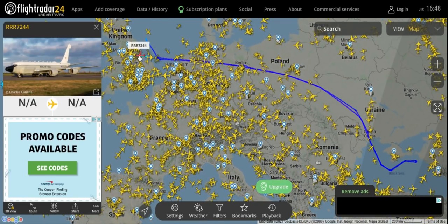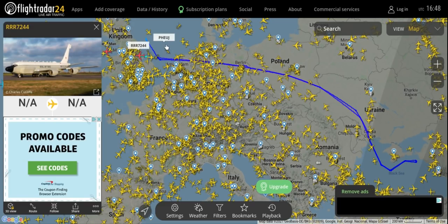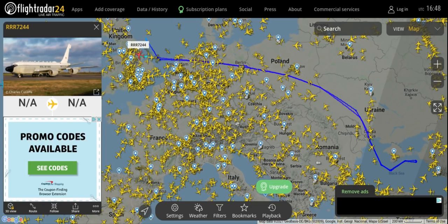So this plane is about to land in Waddington Air Base in Britain, on the eastern side of Britain. And this is an RC-135 Rivet Joint. I've done videos on this plane before. This is the third trip that this plane has made in the last week to Crimea, okay? So this is the third time this RC-135 Rivet Joint from Waddington Air Base has flown to Crimea in the last week, okay?